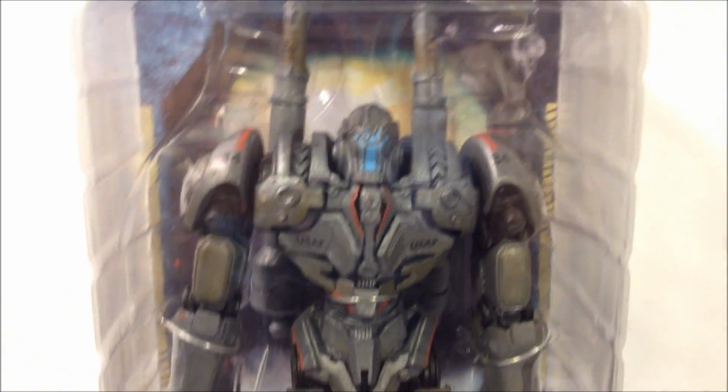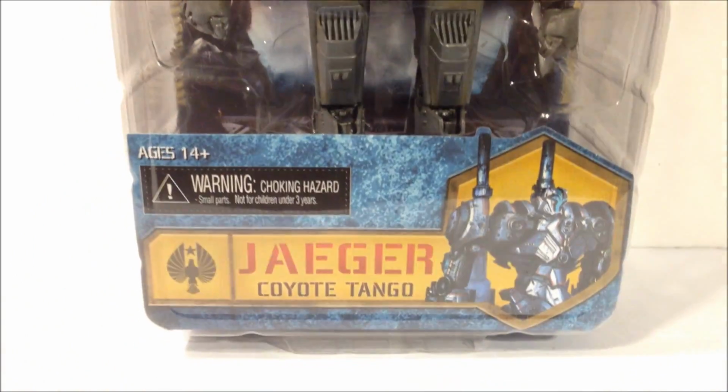This time we have the final figure from Series 3. It is the Jaeger Coyote Tango.